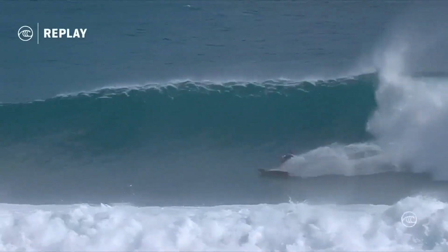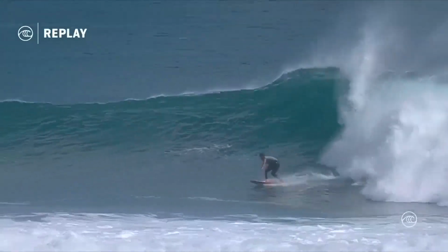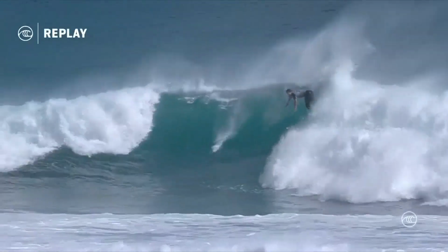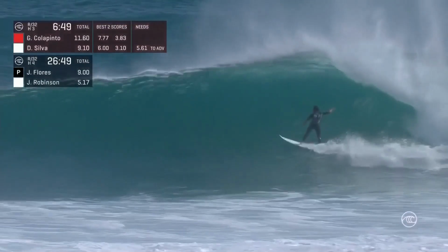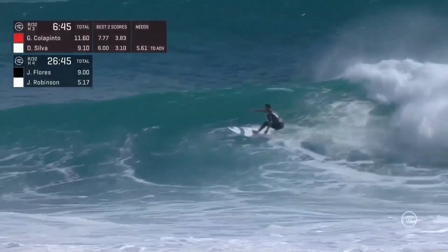Jack Robinson first. Jack, look at this section just grinding through that beautiful rail turn. I love it. And then this second one, he knew it was going to close out, so he just extends the big roundhouse straight up on the sled. Here we go, Jeremy. Jeremy wants to get rid of a 2.5 here. Good chance Jack Robinson's already moved into the lead.